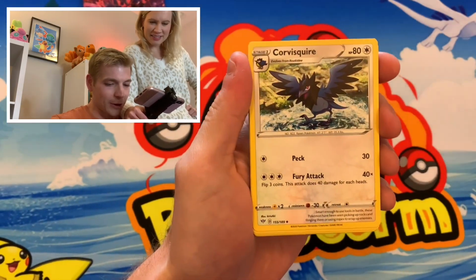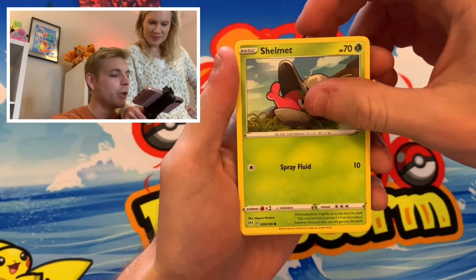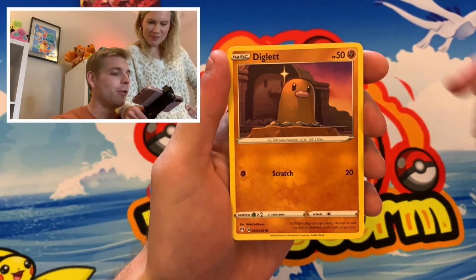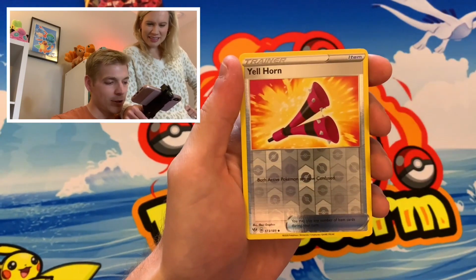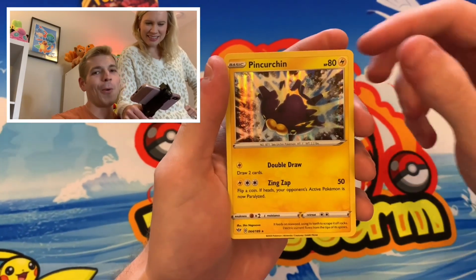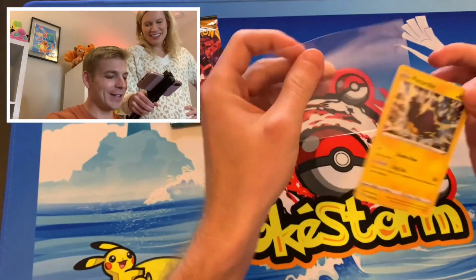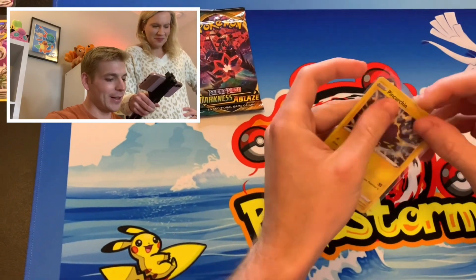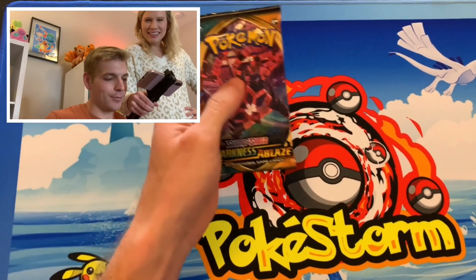Fire Energy. Sign. Lunatone. Corvisquire. Semipore. Shelmet with the spray fluid. Squovit. I always love that artwork. Diglett. Tauros, Pansage, Yellhorn reverse. Up in Urchin. That one stings. Just a little bit. That is a Panurchin right to the ego.